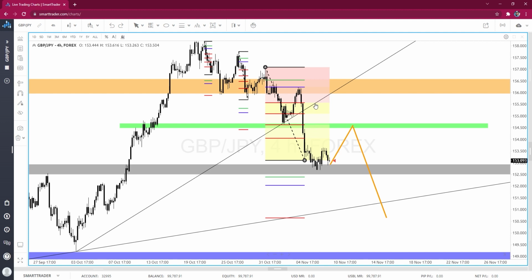So we may even get the pullback all the way to the 618. Looking at this now, price breaks through, comes back, and retests the backside of the trend line. That's a possibility. But looking at structure, this is the past level, the level we broke through. So price may just come back to retest this 38.2 and then make its move to the downside.